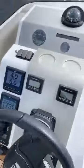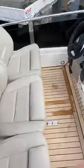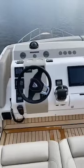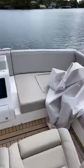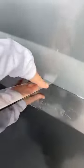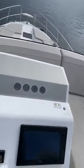So I'll show you the helm position from the flybridge. You have pretty much all the same stuff that you have downstairs, and on sunny days it's really nice to sit up here. And also you can't see the windscreen because it's a part of the sunbed, but as you see here, there's a good long angle down here, so you don't get too much wind in your hair while you're driving.